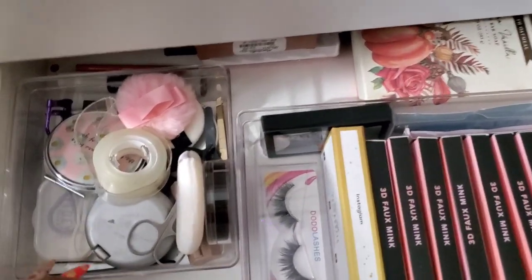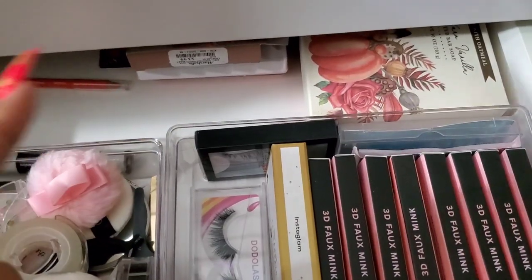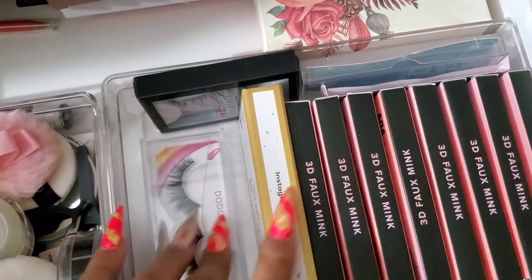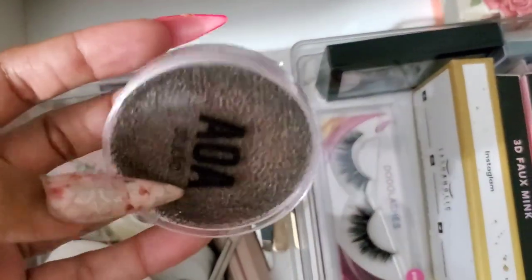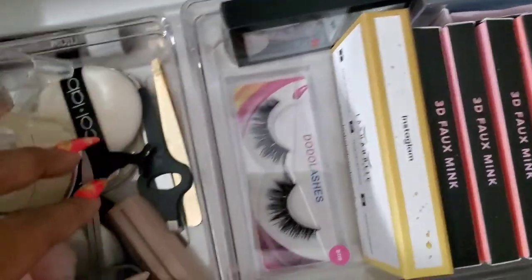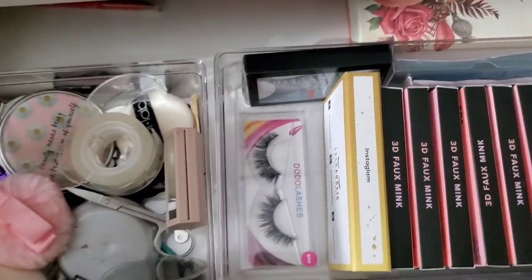So in my fifth drawer, I just have all my tools, lashes, some random stuff there, and then bulk packages of lashes and a big bar of soap for my sponges. So the majority of my lashes are from AOA Studio, some Lashaholic Dodo lashes, Red Cherry lashes, and some from Amazon. This AOA Studio brush cleaner, some powder puffs that I'm never gonna use, some compact mirrors, some tape, brushes, eyelash curler, a whole bunch of tweezers and scissors, and Fenty Beauty blotting powder. That's everything in that drawer.